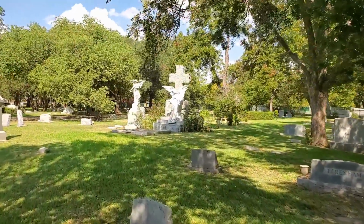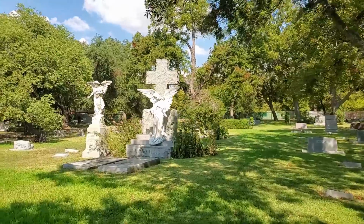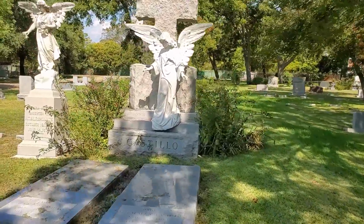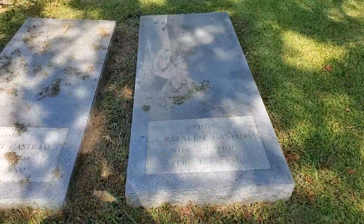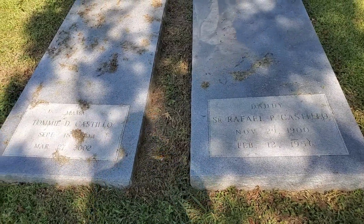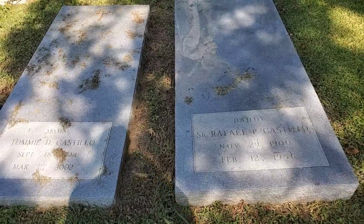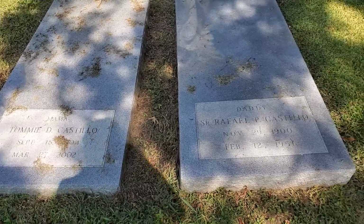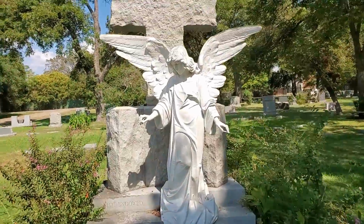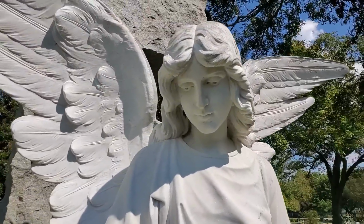Wow, that's a pretty impressive marker too. For the Castillos. Relatively recent. Mother and father, Tommy and Raphael, died in 1902, died in 1956. Just check out the work on that. That's beautiful.